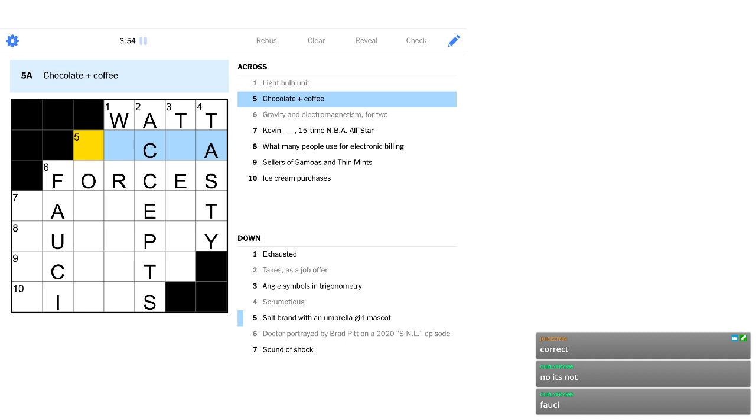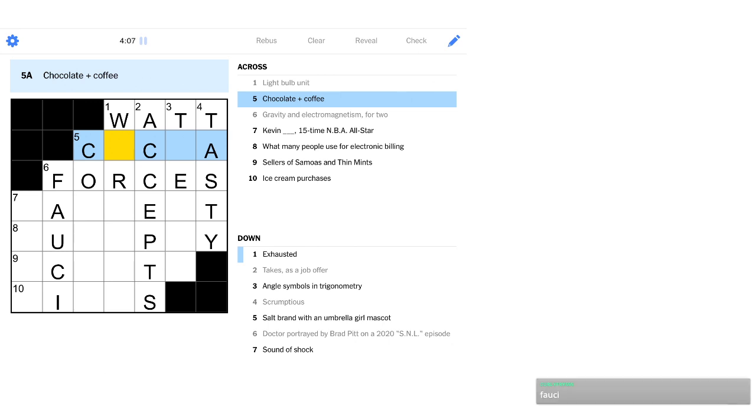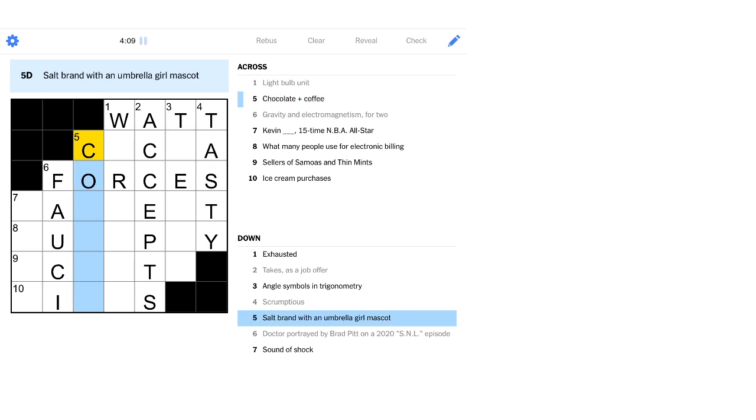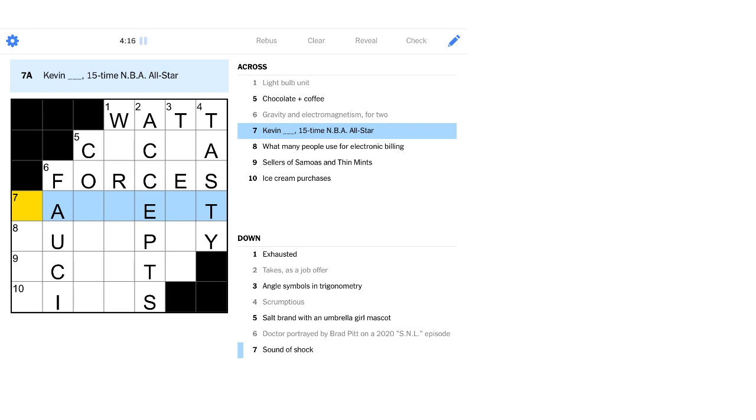So, chocolate plus coffee. Okay, so isn't it like a chocamocha or something like that? So, I do think, yeah, I'm just going to put a C in there, but that doesn't help me with the salt brand. Okay, this is not great. I'm not going to get that.